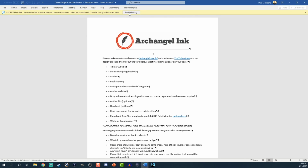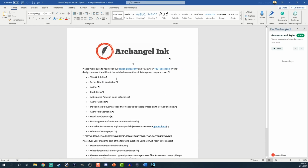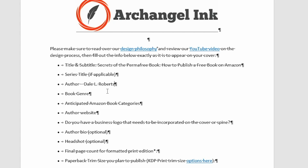So, a simple Word document, we'll go ahead and enable editing. Okay, so we're going to want to make sure we slip everything into here. So chances are we're going to go ahead and just time lapse this all the way through. So this is the part that's pretty interesting. Do you have a business logo that needs to be incorporated on the book cover or spine? I say yes. So I'm going to end up attaching that when I go ahead and send it back to him.